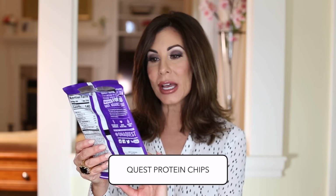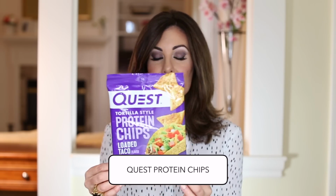Also tried the Quest protein chips. This is loaded taco. I've had these before and I do like some of them more than others. I had never tried the loaded taco, but I've been making keto nachos using these. Now this is one serving and it is 140 calories. It does fall into the keto family, so if you're someone like me and you do love your nachos, you can make them with these. And I actually put it in the oven for a couple minutes with my cheese so it would melt on top and all of my goodies, and it was a nice treat.